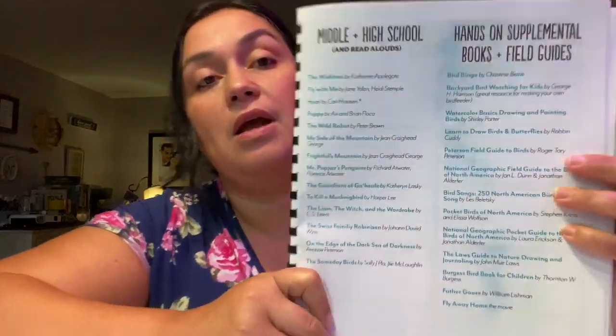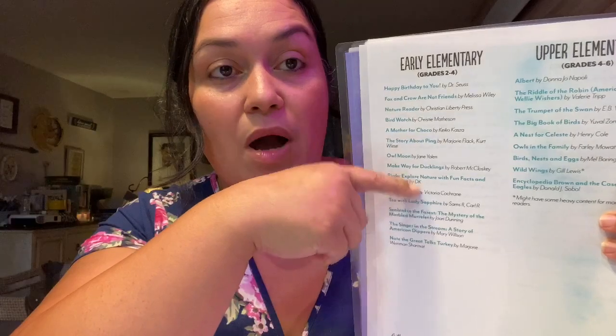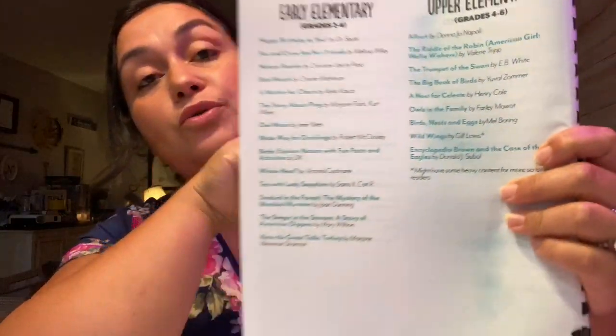The other thing I love is the book list. So for each level, she has a book list. So let me just show you. This is my teacher guide. So I'll show you a little bit here how it looks. So this is the middle and high school level. And this is the elementary, upper elementary, early elementary. So it just tells you what books she recommends. So I just go through my library and check what they have available, and I order a lot of the books from there. And we really have enjoyed a lot of the books that have been recommended. We've never heard of them, and we have loved some of these books.